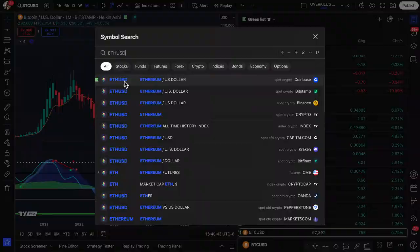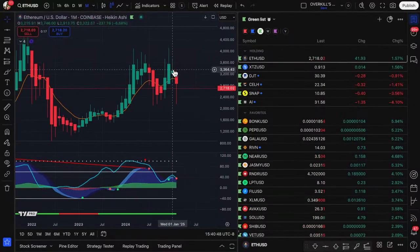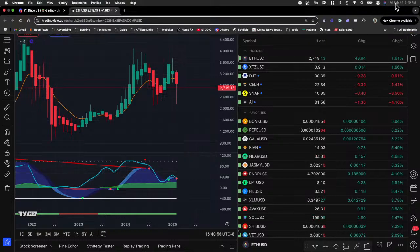And I've seen some of you asking, hey, Ethereum is red, why are you owning it? Well, the reason I own Ethereum is because the red dot has not been confirmed yet. It's February 14th right now. We have another 2 weeks to go in February.